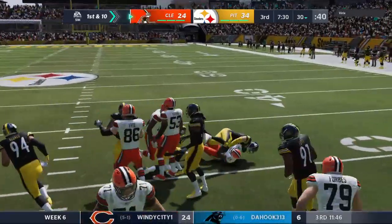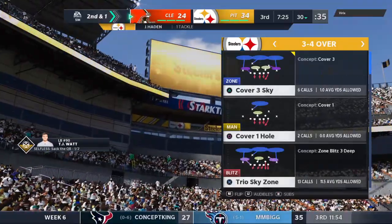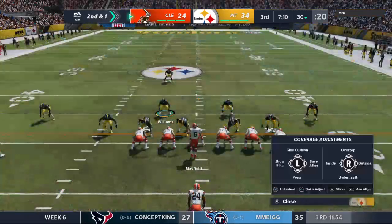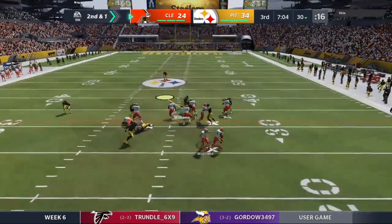The loss of three on that first down pass play. Now second and 13. Play fake. Mayfield. And the Steeler pressure too much here. He's going down. T.J. Watt, the all-pro, in there to take him down.